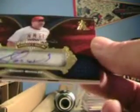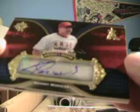So Sammy Sosa for the Rangers, numbered to 450. Base, free base. Travis Hafner for those loved Cleveland Indians that everybody always wants to trade for. And then for the Angels, we're going to have a Kendry Morales autograph for the Los Angeles Angels of Anaheim. Pick a city already, will you?